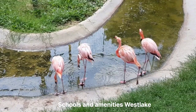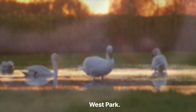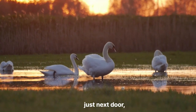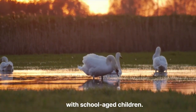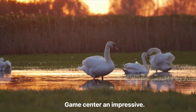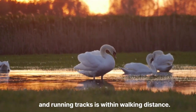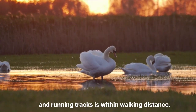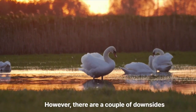Schools and amenities. Westlake is also close to several educational institutions. West Park Middle School is located just next door, making it a convenient option for families with school-aged children. Additionally, the G.W. Harris Canada Games Centre, an impressive recreational facility with gyms, skating rinks, and running tracks, is within walking distance.